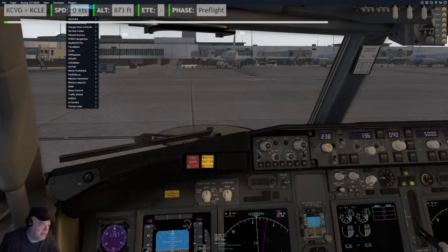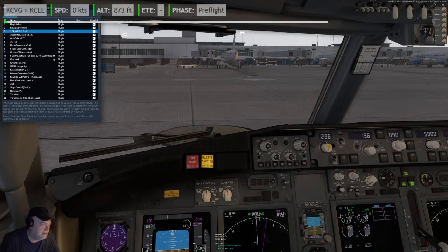Delta 1182, give way to the MD-90, leaving ramp 2. 1182, welcome.